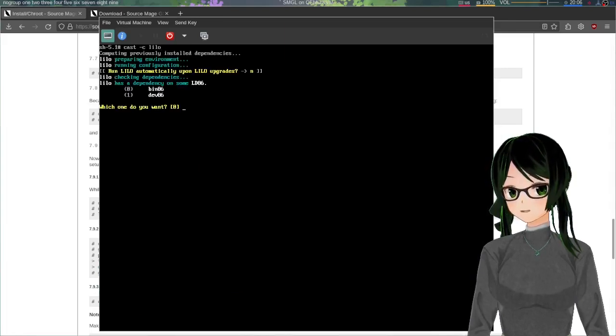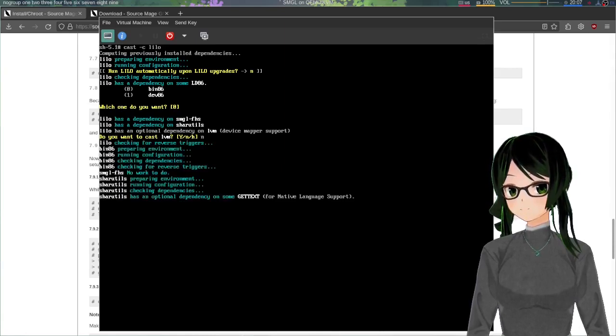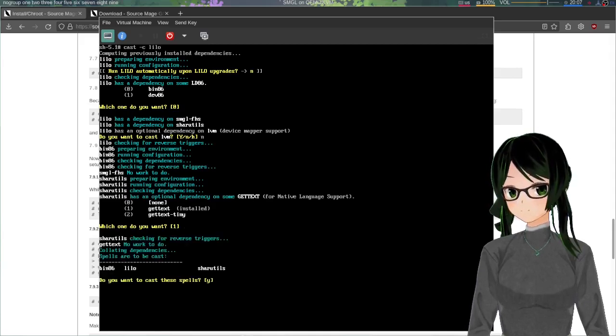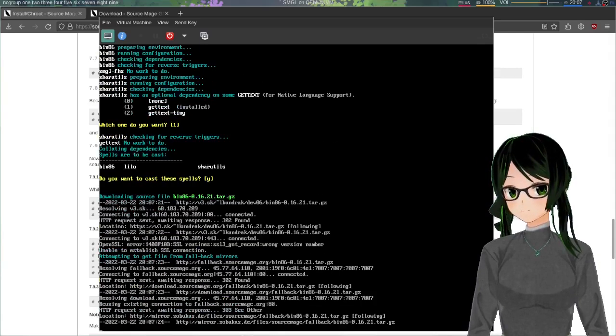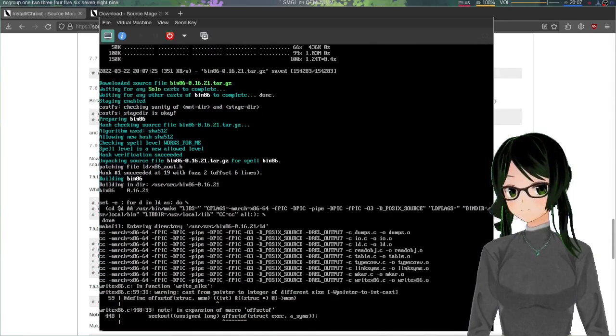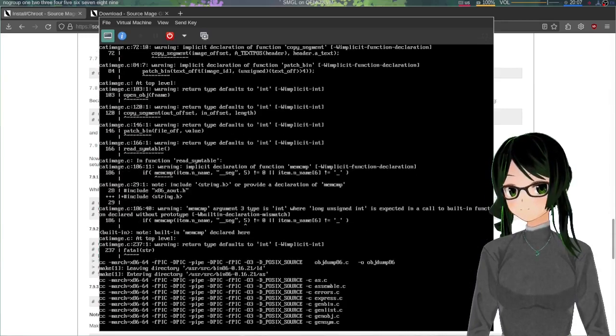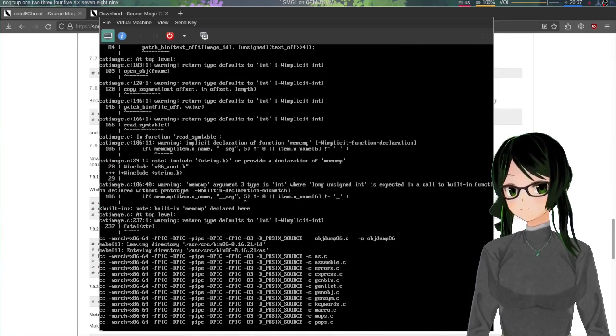So cast -c lilo, presumably getting used to cast by this point in the installation. I'm pretty sure I am, at least. Optional dependency on LVM, no, because I'm not using LVM. Gettext, sure. Yeah, yeah, bin86, lilo, charutils, yep, cast these. And just gonna pause recording until this stuff is done building with its various warnings.